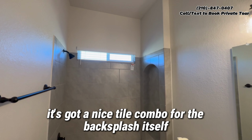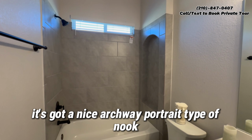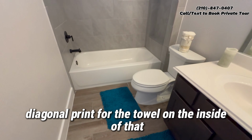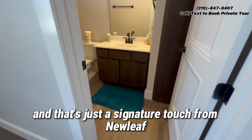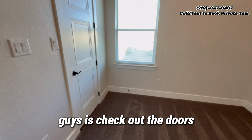It's got a nice tile combo for the backsplash itself. It's got a nice archway portrait type of nook cut into it with a different type of diagonal print for the tile on the inside of that. Of course, you do have some built-ins, the espresso colorways right there, and that's just a signature touch from New Leaf. Another thing that you've probably already been noticing, guys, is check out the doors.